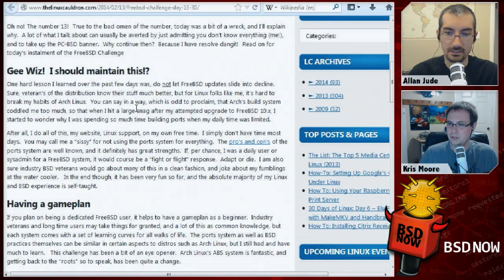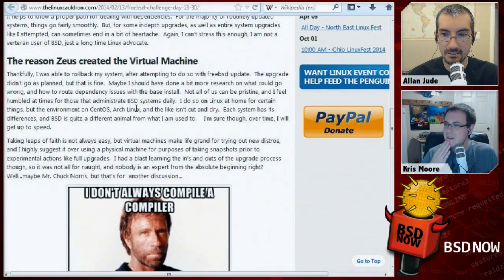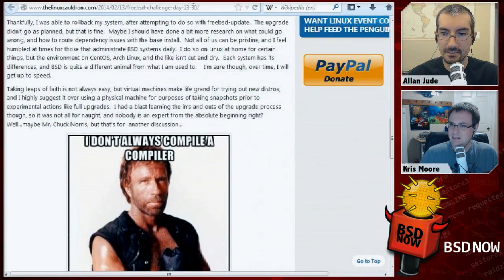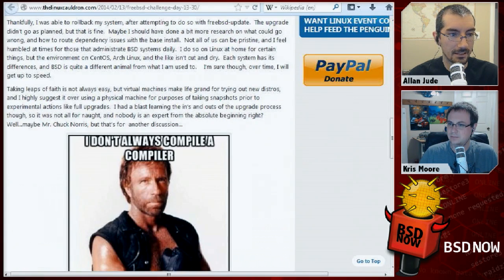Let's see, what did he do? Day 13, some tips for new users, trying things out in VMs. And then the next day he did some other stuff, playing with XFCE and X11 and all that stuff. Day 15, he finished up XFCE and using different versions of ports with different names and how that works.